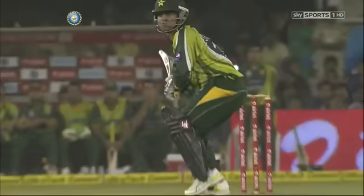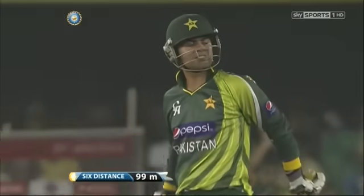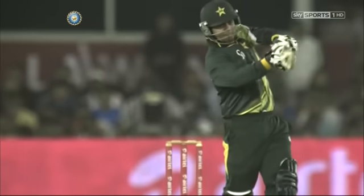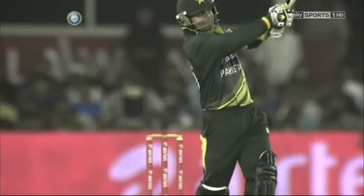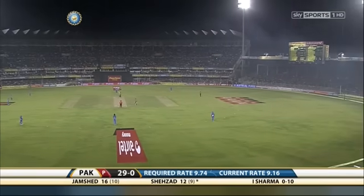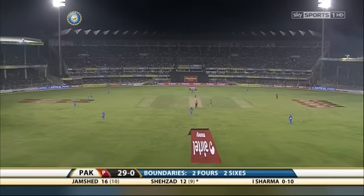Oh, this was a monster hit. Gigantic strike from Ahmed Shehzad. Waited and then lifted it nicely off the back foot. A 99 meter six, would you believe it? The biggest of the day. It looked it the moment he hit it, and that's the longest part of the boundary. It's about 77 meters there from the bat, and it's cleared that by another 20 meters as it went back into the crowd.